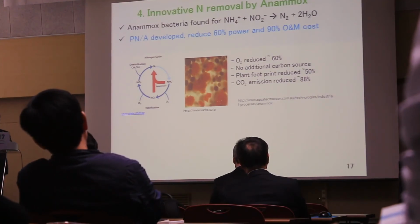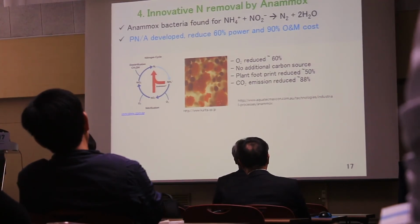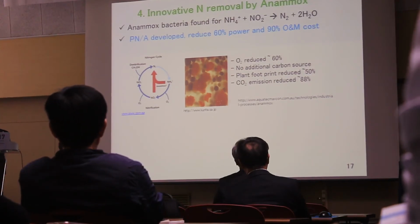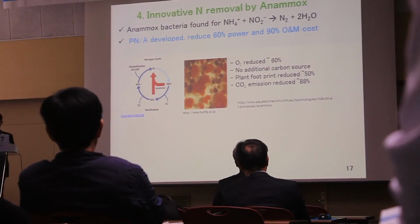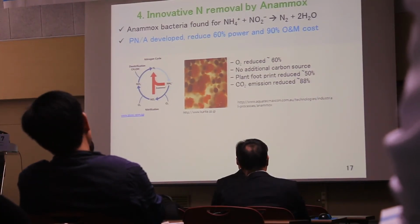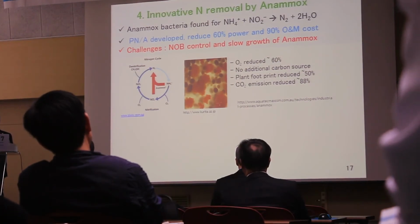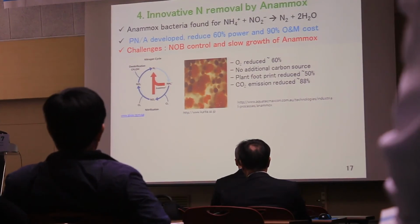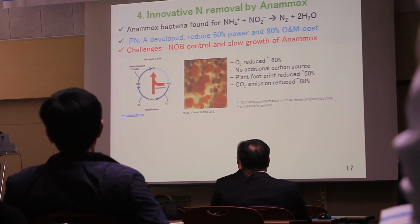And nowadays we can remove nitrogen using anammox bacteria that can convert ammonium directly to nitrogen gas using nitrite as an electron acceptor, and the partial nitrification and anammox process has been developed, so we can reduce power and O&M cost. The challenge might be the nitrite oxidizing bacteria control and the slow growth of anammox. But recently some anammox bacteria were found. Their doubling time is much faster than the conventional anammox bacteria.